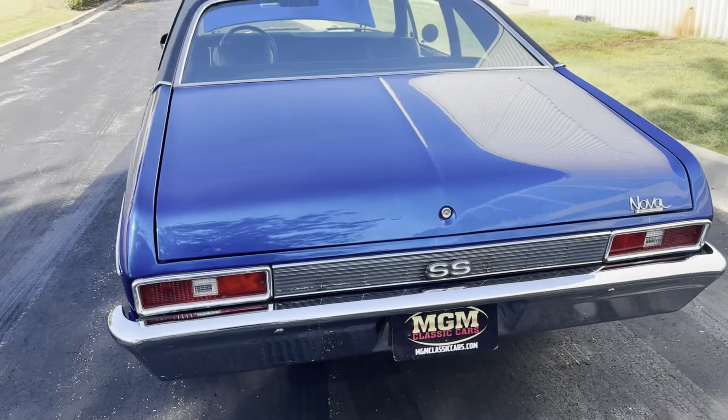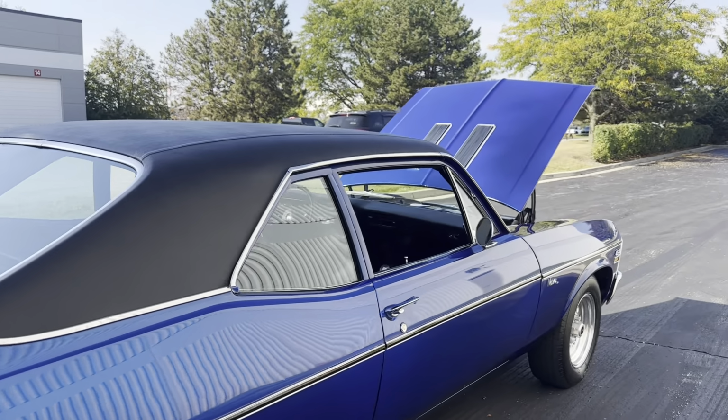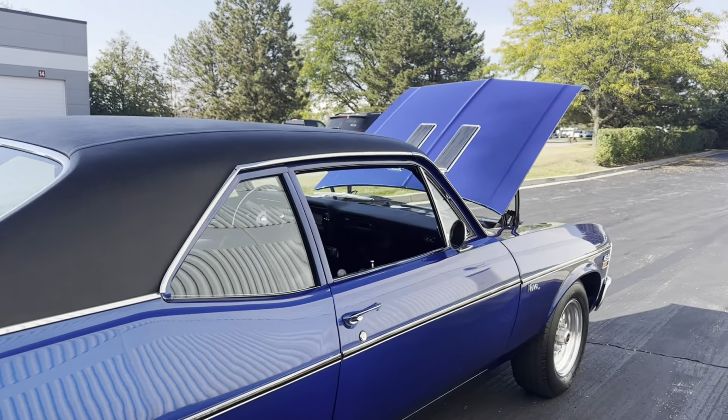It's got a 10-bolt rear end. It's got SS badges on it. They did put 454 badges on the fenders. Does not have a 454, has the 350. Still a really nice power plant for one of these cars. Get in it and drive it. That's what this car is.